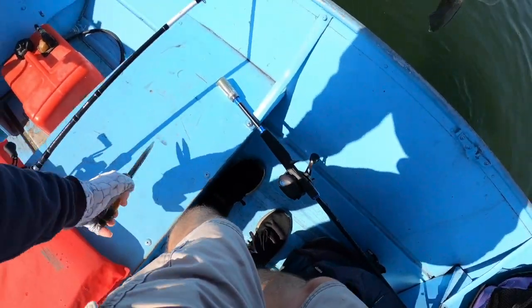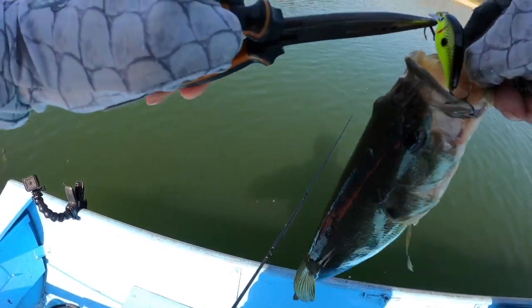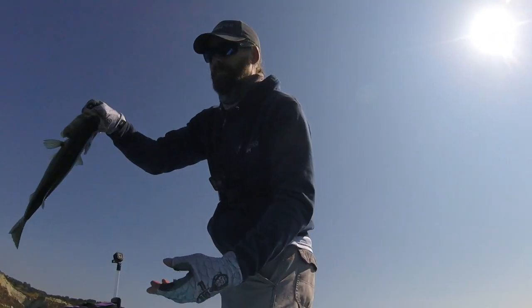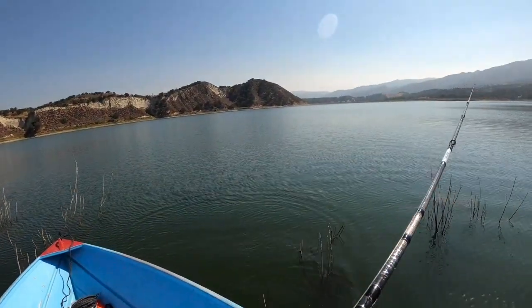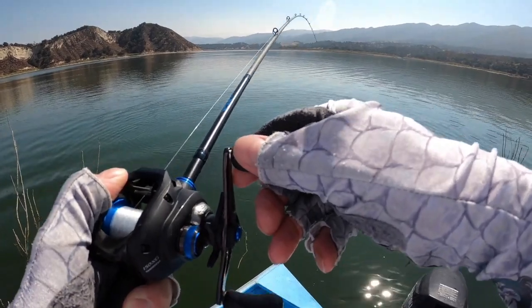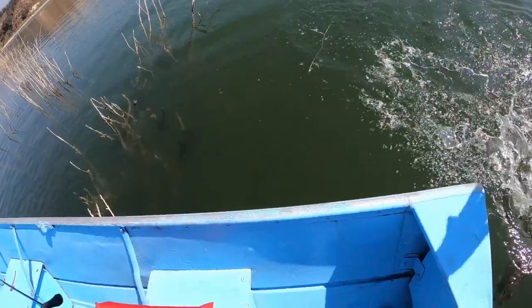Dang it. I mean, it's a good looking fish. All right, quick release. Wow, huge, large smallmouth. Chunky dude. Come on, pal, come on. Don't go around the motor. Are you serious?